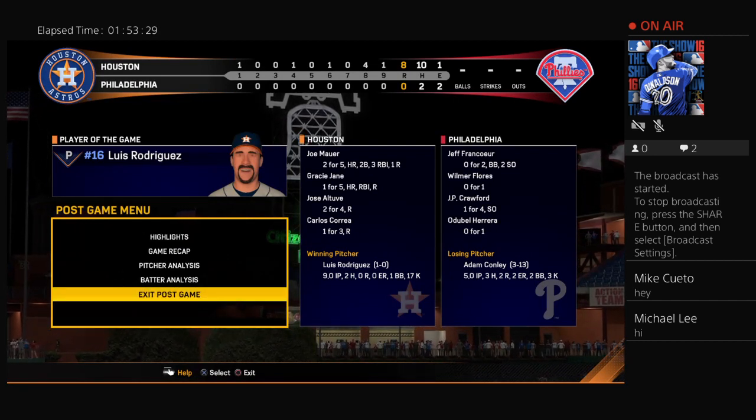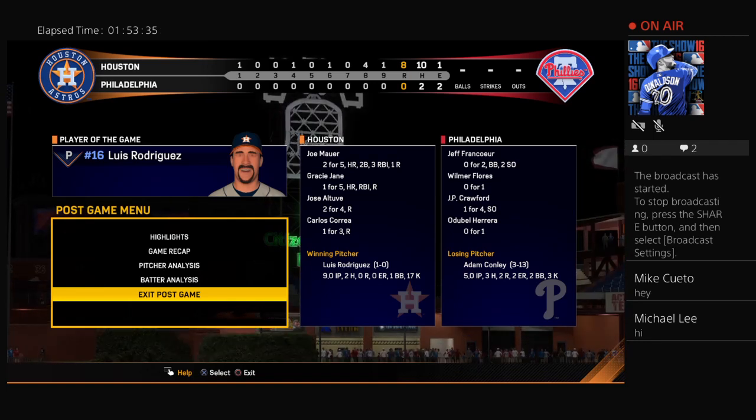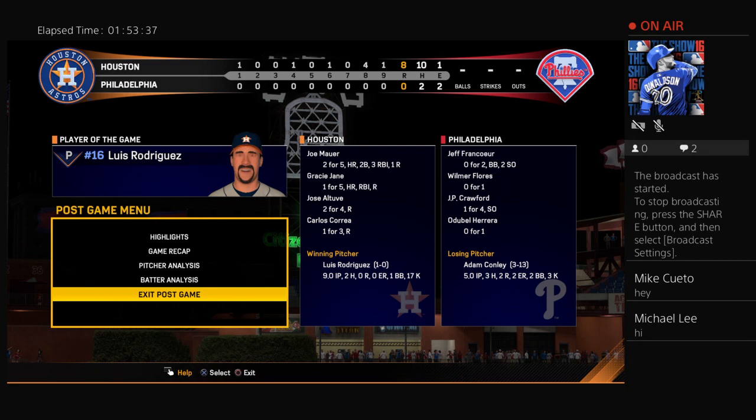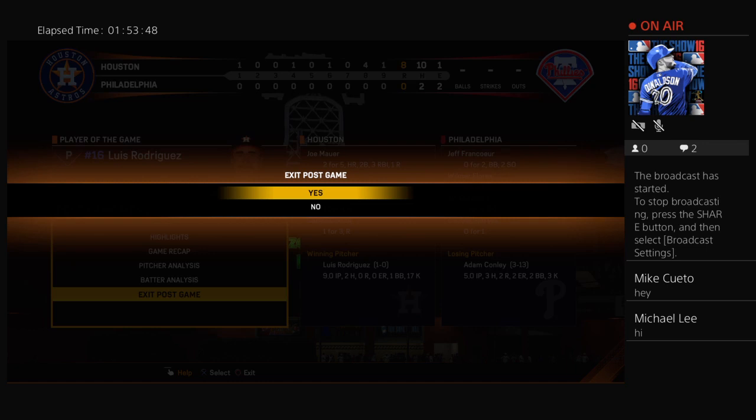Fans, our final line scored tonight. First for the victory, 10 hits, 1 error. They left 10 men on base. For Philadelphia, no runs on only 2 hits, 2 errors. They left 4 runners on base. Time of the ball game, 3 hours and 8 minutes.